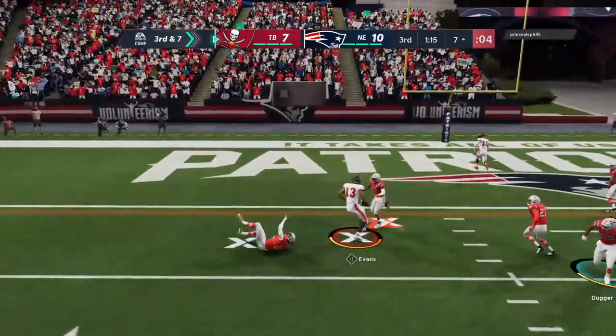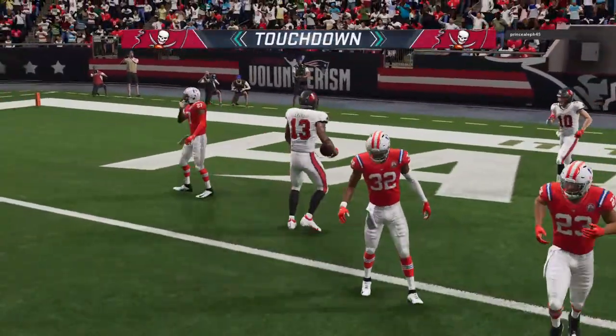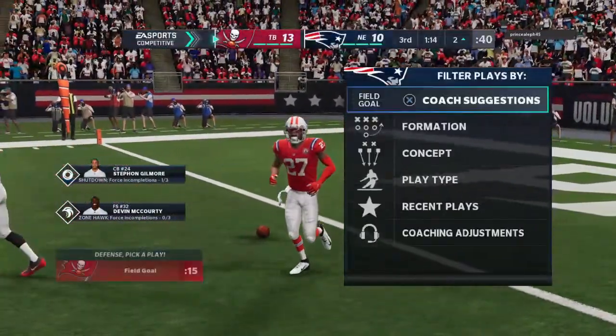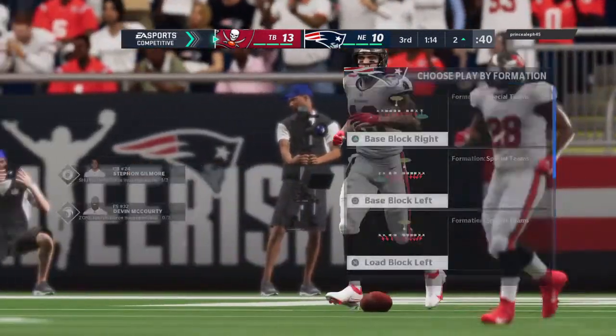Operating from the gun, Brady. This is caught, and he's into the end zone for a Tampa Bay touchdown. Tom Brady hooking up with Mike Evans there, and the Bucs have taken the lead.